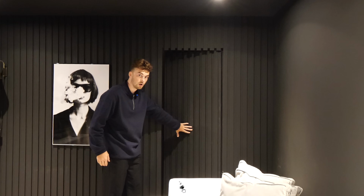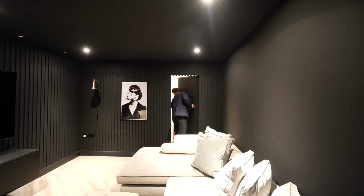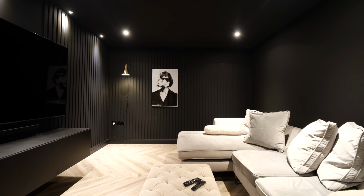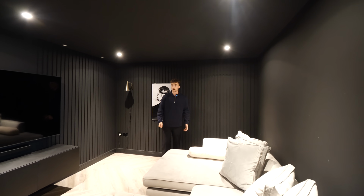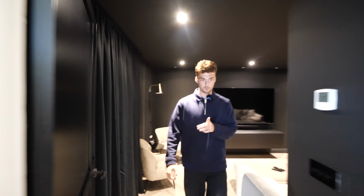Oh, oh my gosh. Secret room. How about that? That's the only ever secret door I've actually been fooled by. Tom and I had no idea it was here until Joanna showed us. Yeah, crazy. Okay, but the fun doesn't stop in the cinema room.